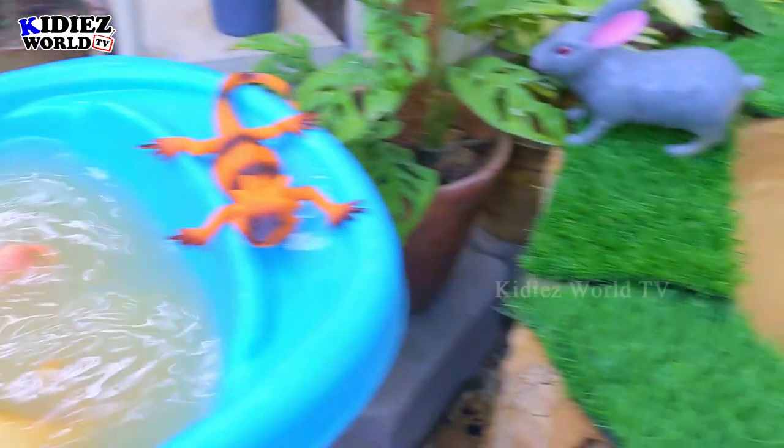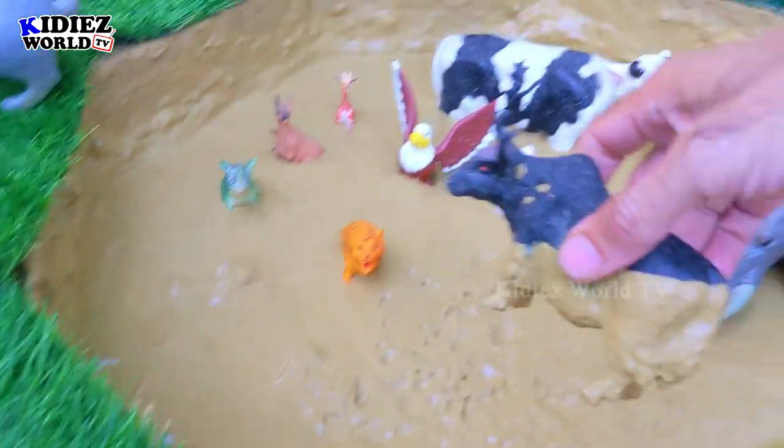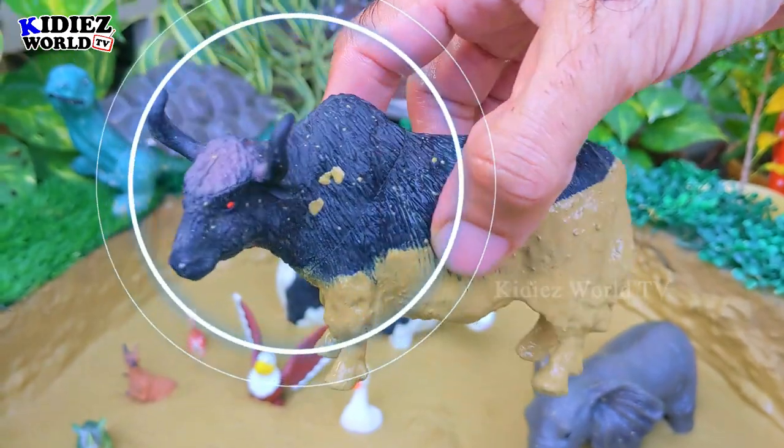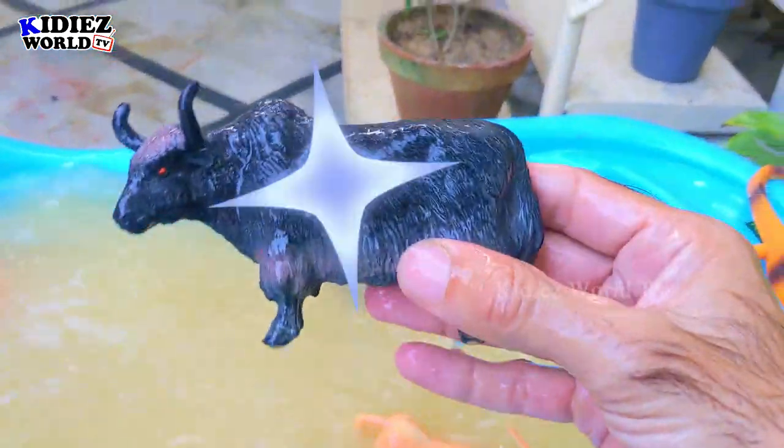And the next one we have is bull. Bull is a big animal, belongs to the cattle family. It's very dirty now. Let's wash him. Here we go, bull.